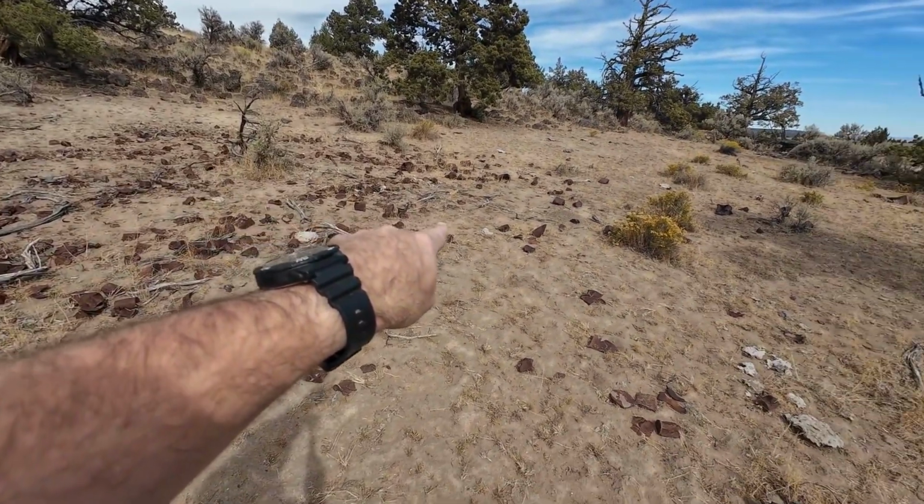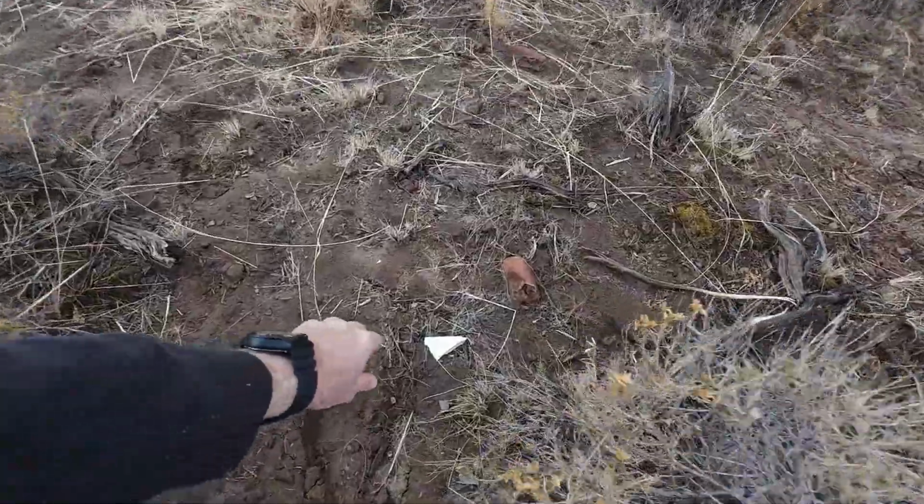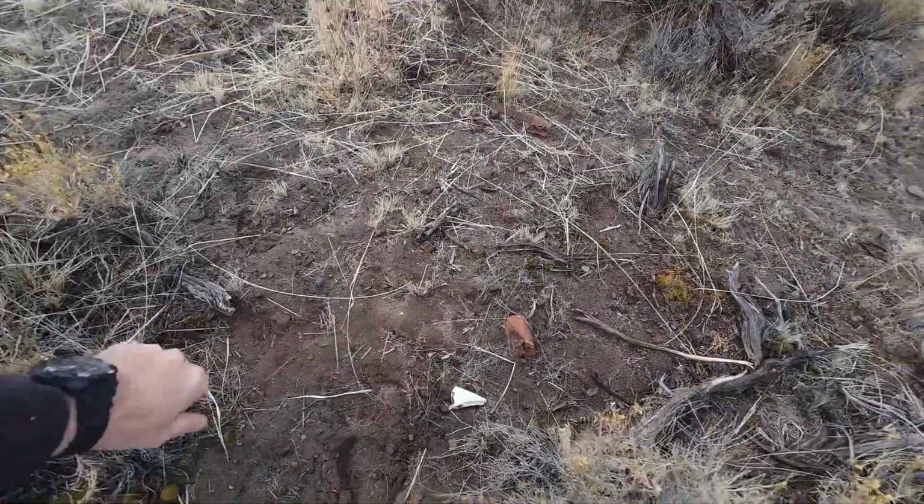And you want to find those dumps because it's going to show you how they lived. It's going to show the dishes they used, the food they ate, the supplies they used. And most of the time, the stuff that you'll find is kind of the same stuff in this area because they all shopped in the same place. Here's a piece of china. This would have been kind of the dishes or bowls they would have used in camp.